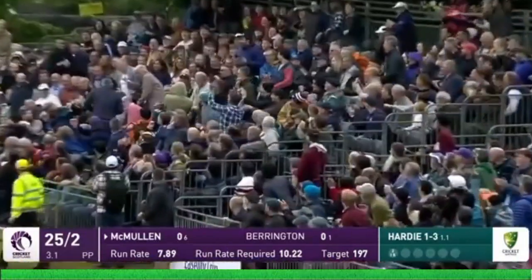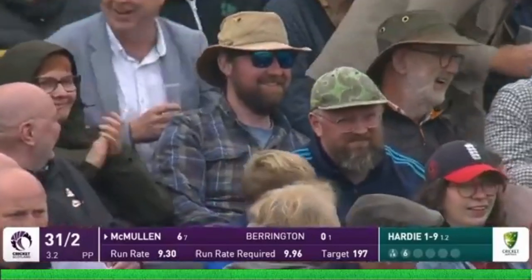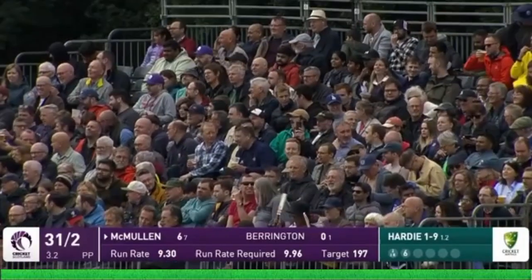What a stroke this is. That's gone 50, 60 yards in front of square. It's a front foot pull stroke for 6. Banged in by Hardy and banged into the stands by McMullen. So there you go, it has happened.